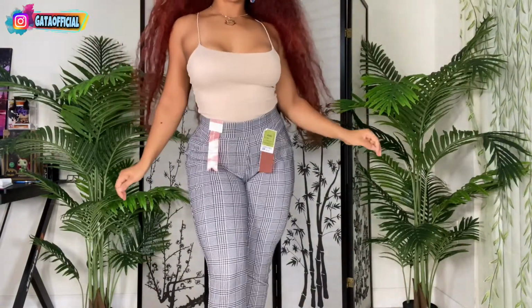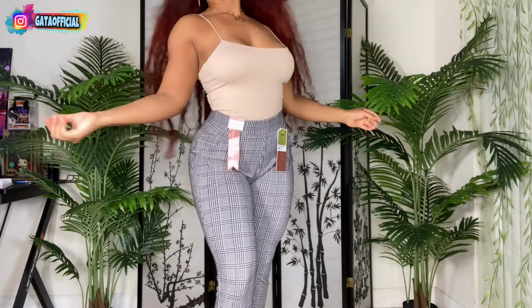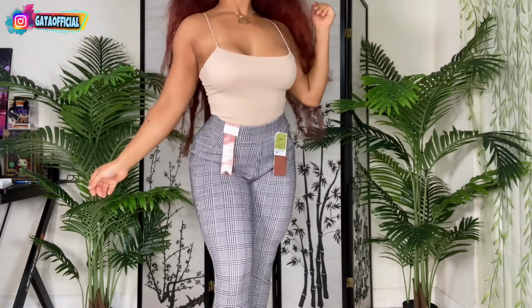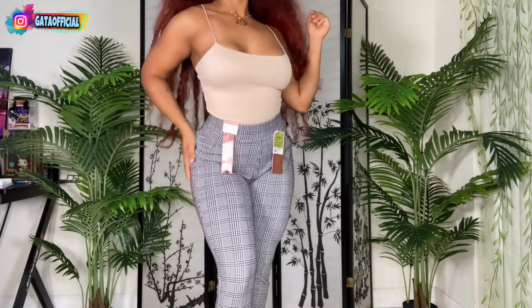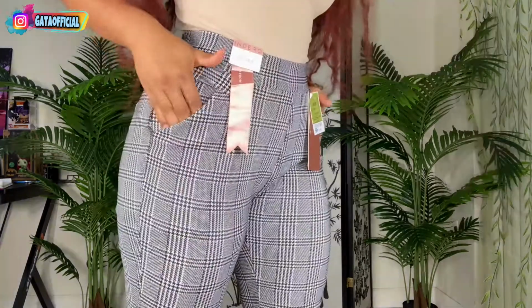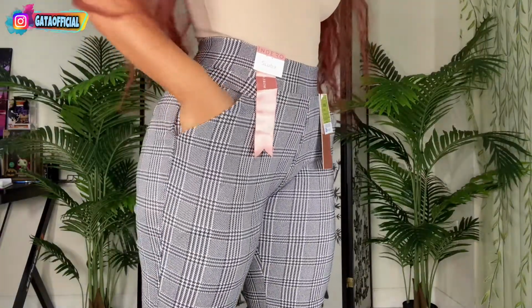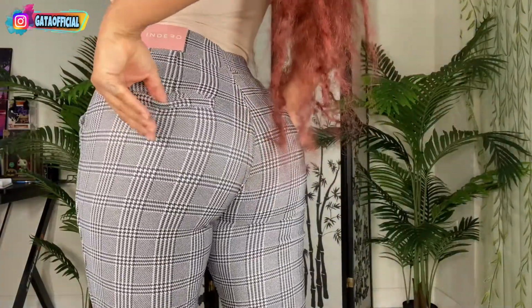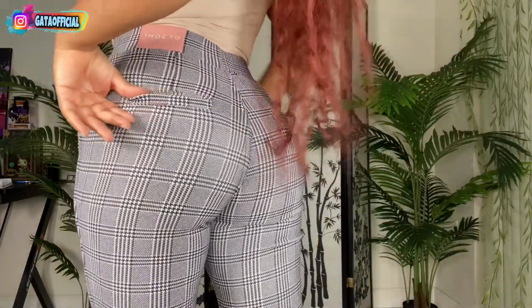The moment I saw these pants at Ross, it reminded me of the women from my country. They love wearing pants like this one. And something that I like about these pants, they've got pockets. They also have pockets on the back, just, you know, fake pockets. But I like them, they look cute.